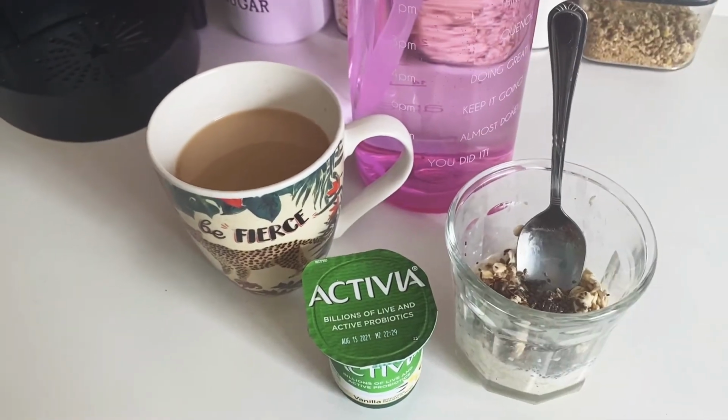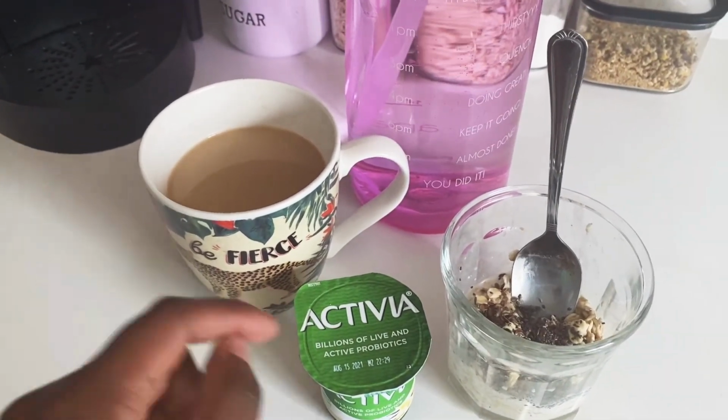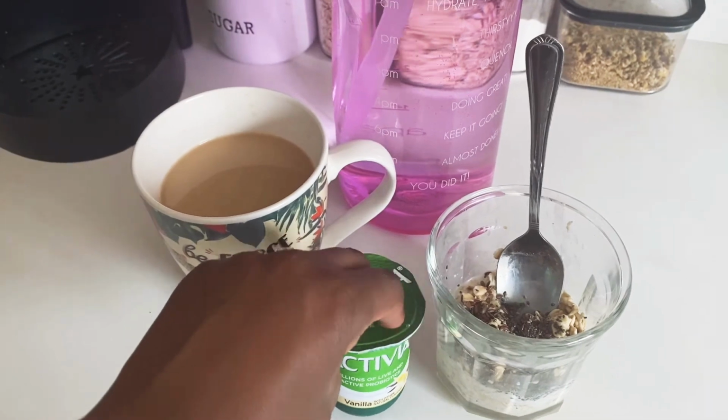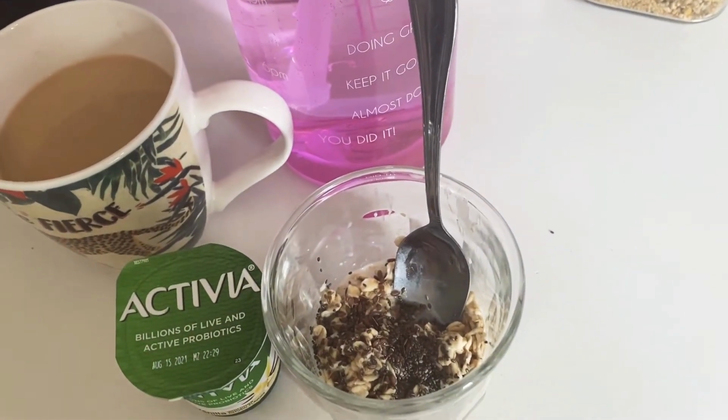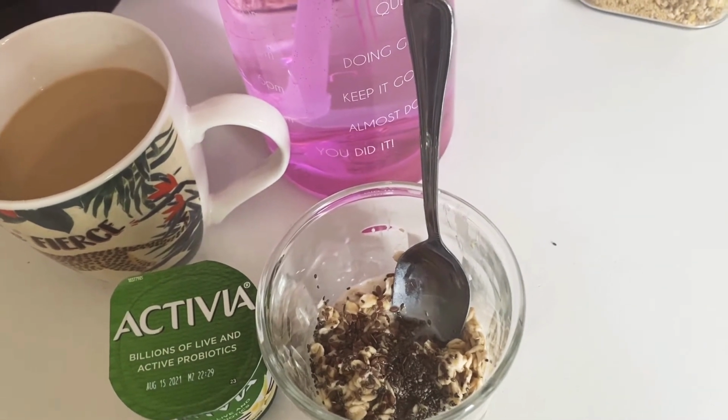All right guys, so here is breakfast for today. I have a cup of coffee, my yogurt. Gotta have yogurt every day. And then I made some overnight oats, and you just see some chia seeds, some flax seeds, and some honey drizzled on top.